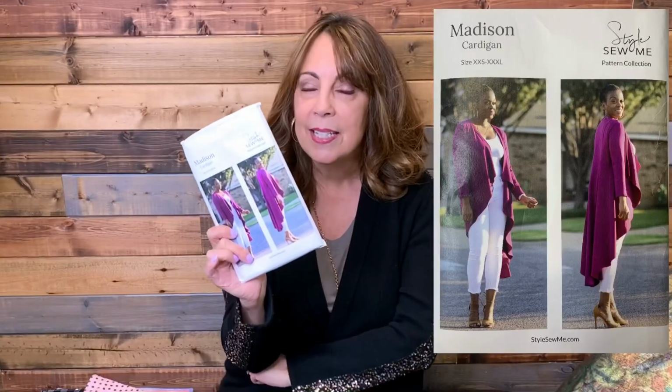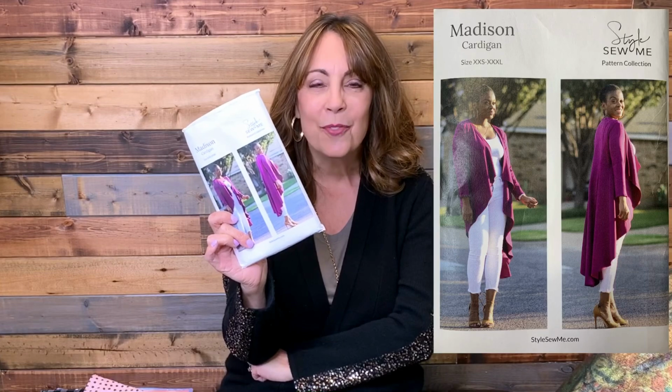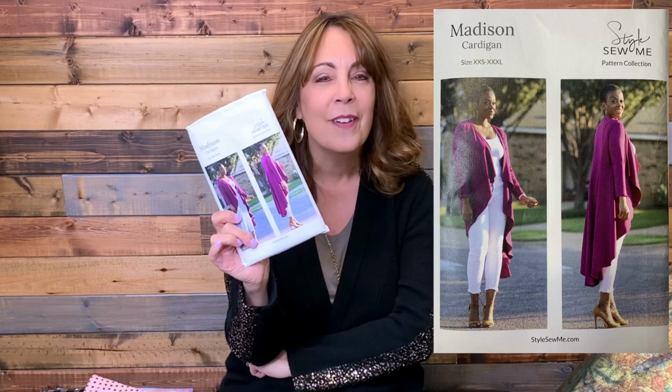The other thing that I mentioned I was working on was the Madison cardigan by Style Sew Me. And I had a knit, I believed it was a rayon knit. It was from a mystery bundle package from Fabric Mart Fabrics, and it was a snakeskin print. And I was saying that I wasn't too crazy about the print, but I thought it would be cute in this jacket. Well, I didn't even have enough fabric.